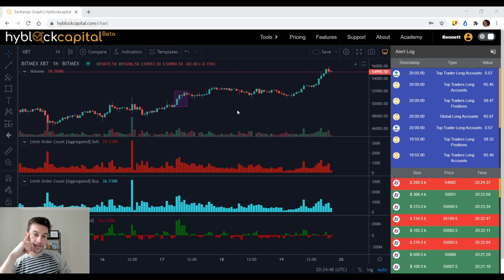yeah, that's not good for the shorts. Because if these guys are still alive, what that means is that if price goes back down to that 50K level or 50 to 52K level, it's going to have a hard time falling because there's a lot of interest in exiting that at break even or slight profit in those shorts.